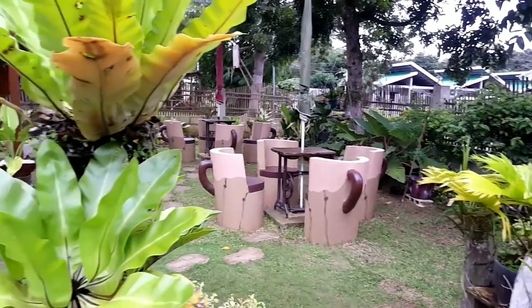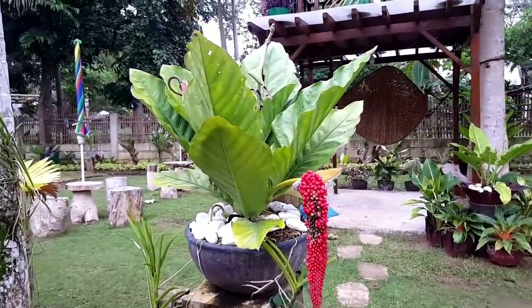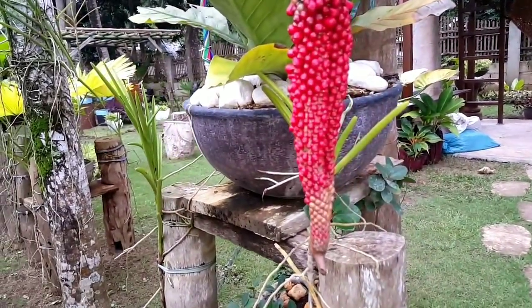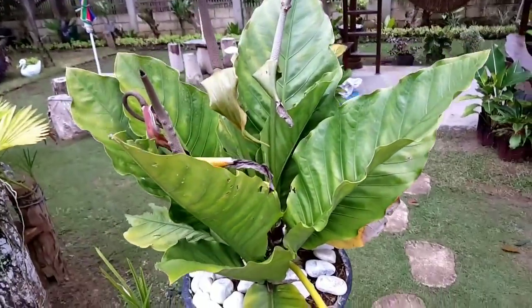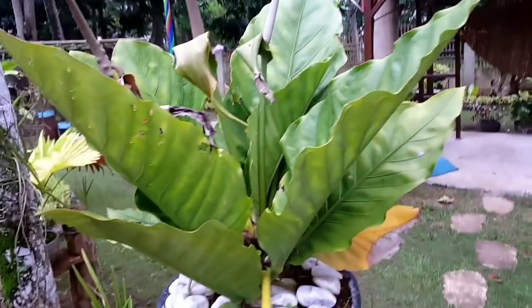That area here is surely intended for visitors who would want to chill. And let's move on to this anthurium rainforest here. It has a lot of seeds, so this is what we use in propagating them. However, there are people who would risk dividing or cutting this plant. Well, I'm not saying that I recommend that, but there are some people who do and it's their choice.